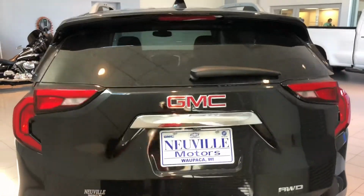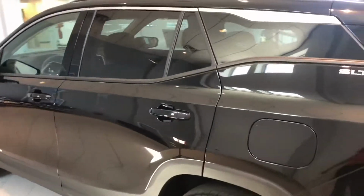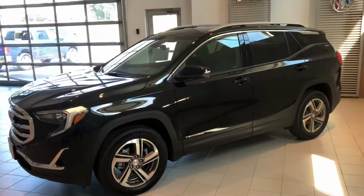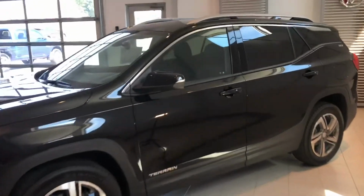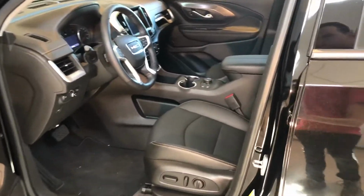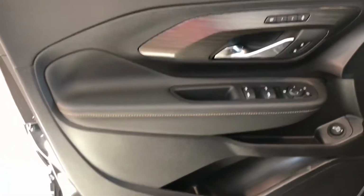Little backup camera right there. Really a gorgeous looking vehicle. Only 2,000 miles, you really cannot go wrong. On the inside, jet black leather with some nice natural stitching in the seats, as well as that follows along right here on the door handles.